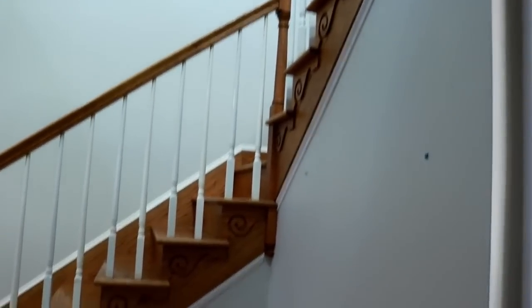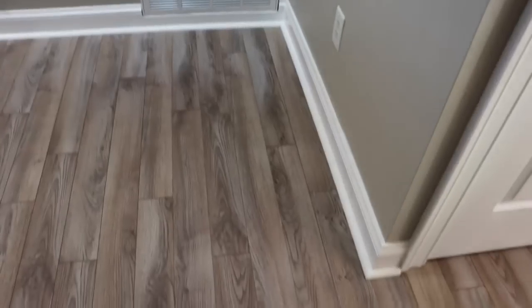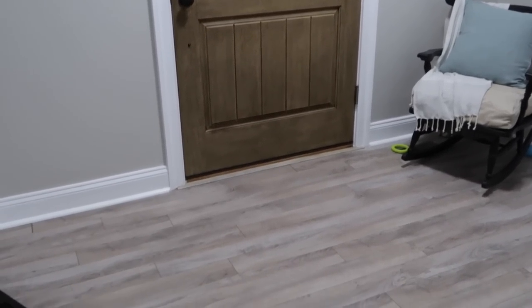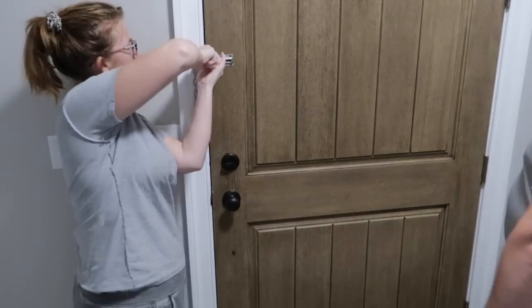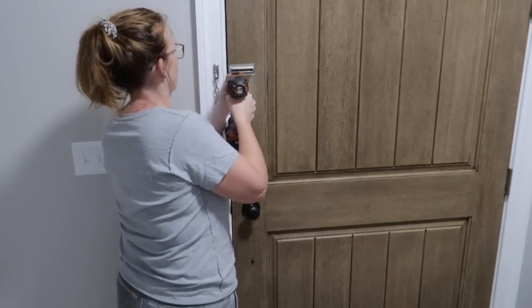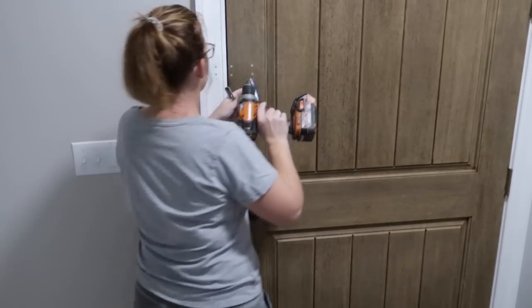But as you can see, the front door and the stairs just really clash with the flooring and the new paint. It was finally time to do something about that. So I just decided to paint the front door white. We did black doors in my previous house, and I love that look, but I really needed something more light and bright, and I just wanted the doors to match. I like a white door with the dark hardware. I think that looks so pretty.